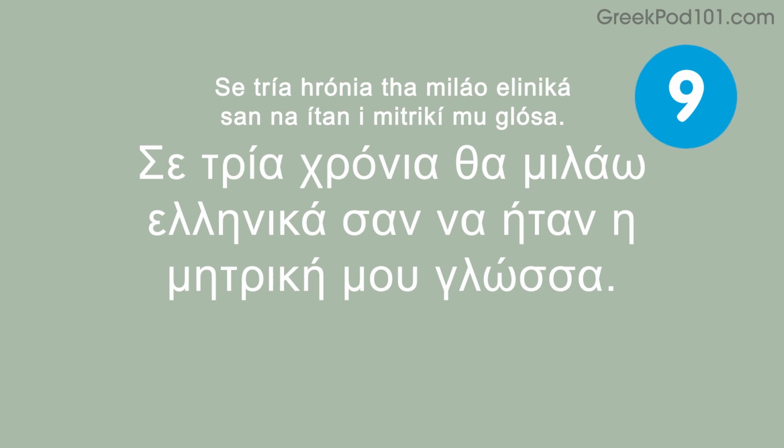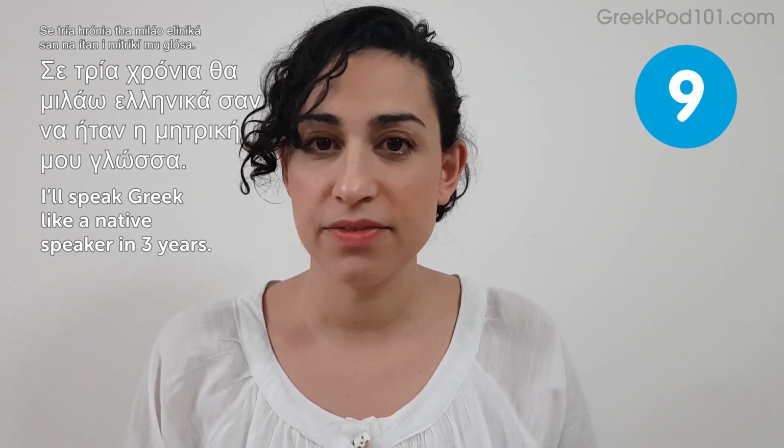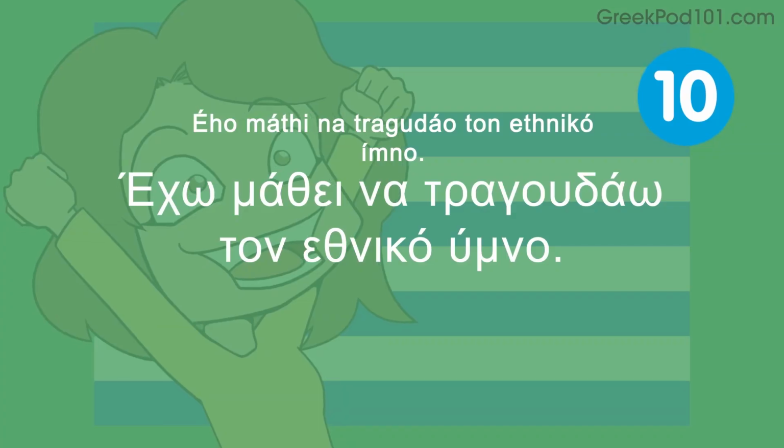Σε 3 χρόνια θα μιλάω ελληνικά σαν να ήταν η μητρική μου γλώσσα. I'll speak Greek like a native speaker in 3 years. Sounds like a big challenge. You think you can do it?